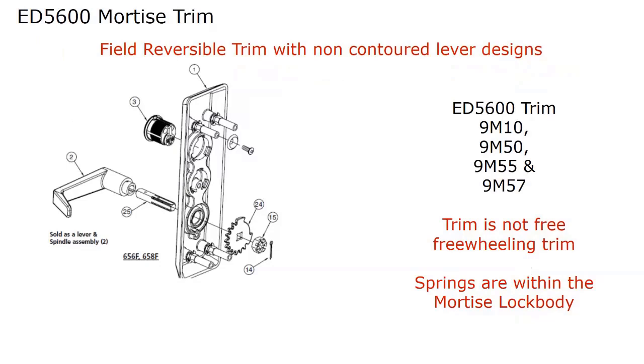I didn't mention this before, but the standard 900 series trim is freewheeling. Freewheeling means that the lever rotates when it's in the locked position. It's an anti-vandal feature. So if someone was trying to stand on it or take a mechanical advantage of it, it would rotate downward, so they lose that mechanical advantage. So the standard 900 series trim is freewheeling trim. But if you're ordering the 900 series trim with the Mortise lock exit device, it is not freewheeling trim. It is a rigid lever.